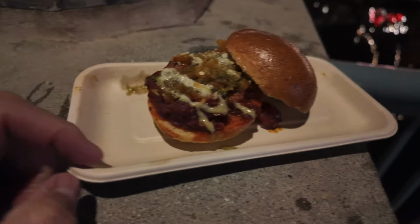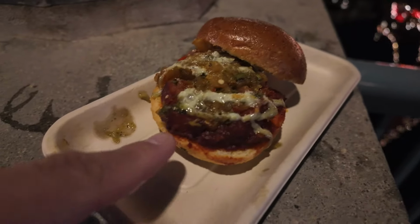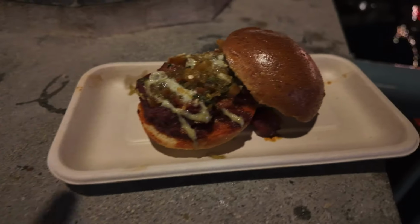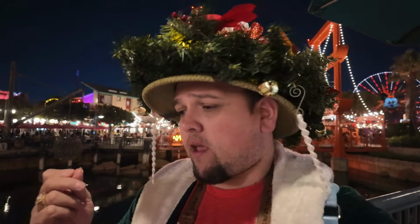So we ended up getting the Albacore slider. It looks like it's got some pineapple salsa of some sort. The Albacore right there, chicken Albacore on a corn brioche bun. Normally I'm more of a pork Albacore type of guy, but that's very good. And there's a nice, decent amount of spice to it, where even I have to appreciate that.